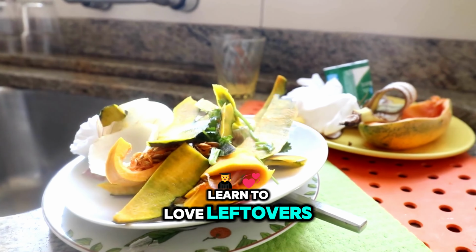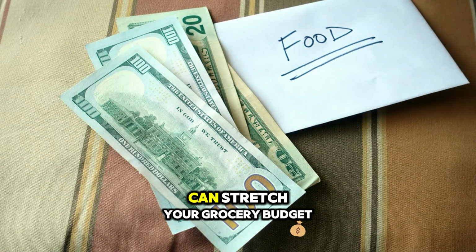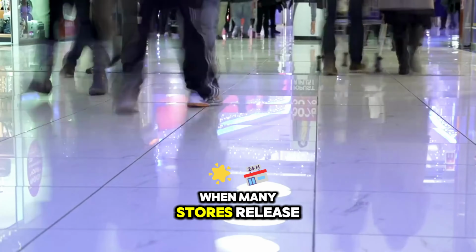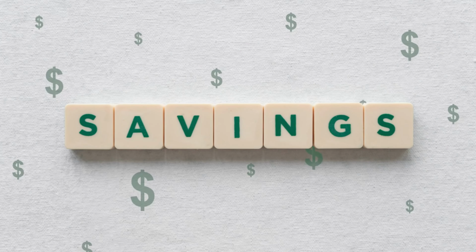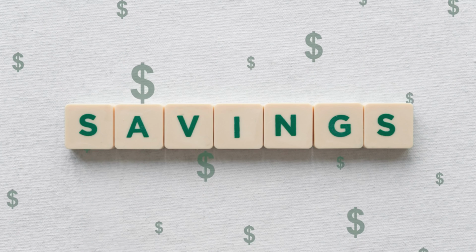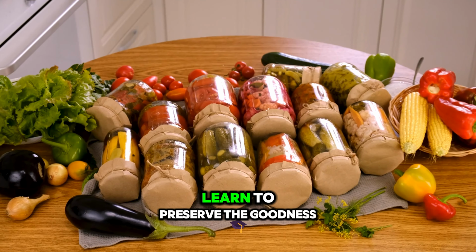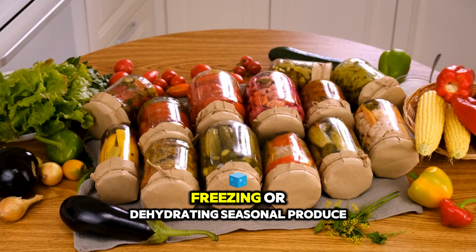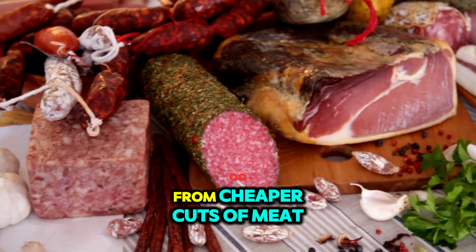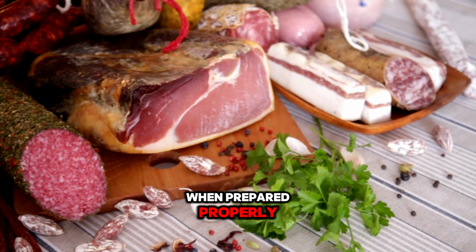Learn to love leftovers. Cooking larger batches and repurposing leftovers can stretch your grocery budget. Shop on Wednesdays, when many stores release their new weekly ads. And don't be afraid to compare stores, some will price match their competitors. Shop solo if you can to avoid impulse buys. Learn to preserve the goodness by canning, freezing, or dehydrating seasonal produce. And don't shy away from cheaper cuts of meat, they can be just as nutritious and delicious when prepared properly.